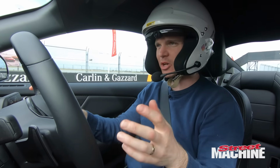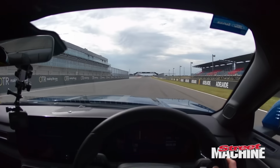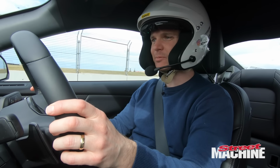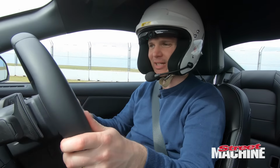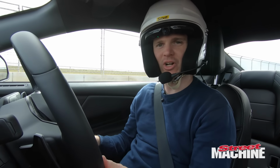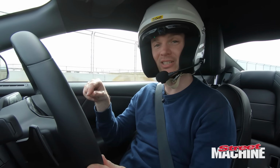This is just the EcoBoost, but pretty quick. Bit of ESP coming in. Hey! 6.9, 0.86 reaction time. That's pretty rubbish still, but it's better than the practices I did. So it's coming down. But 6.99 from 0 to 200 meters. So what does that mean? Who knows? But let's jump in the GT and see what the difference between the two cars is in terms of outright performance.